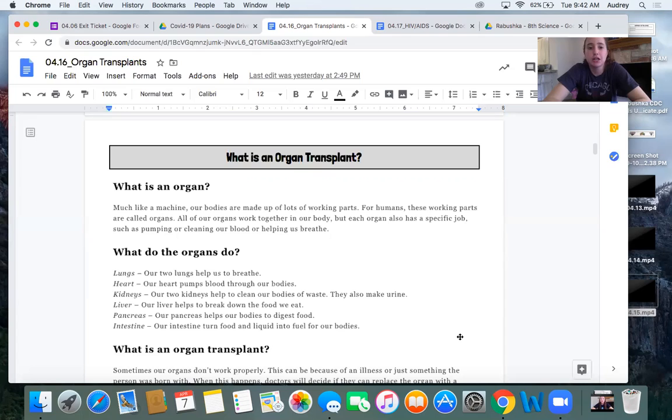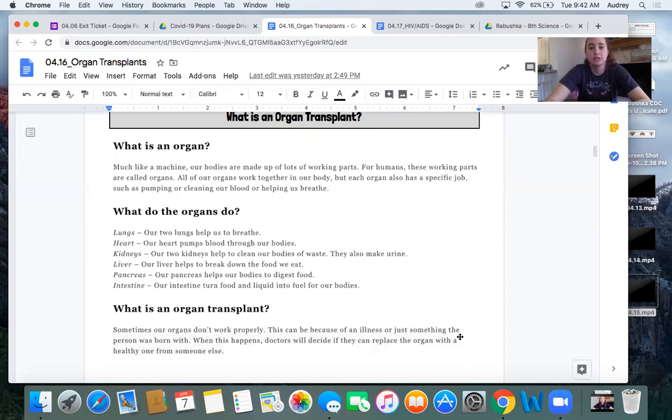Much like a machine, our bodies are made up of lots of working parts. For humans, these working parts are called organs. All of our organs work together in our body, but each organ also has a specific job, such as pumping or cleaning our blood or helping us breathe. What do the organs do?